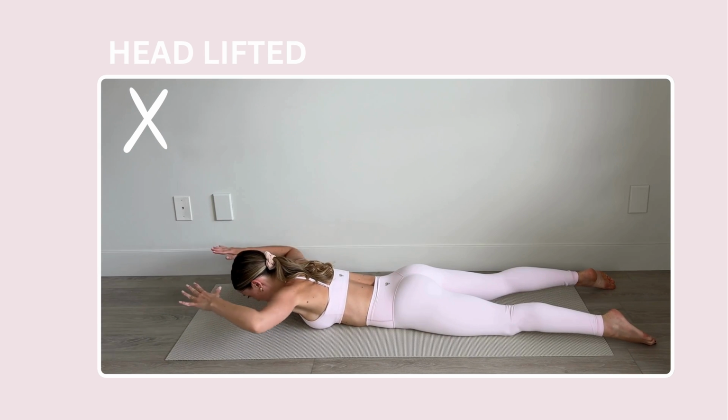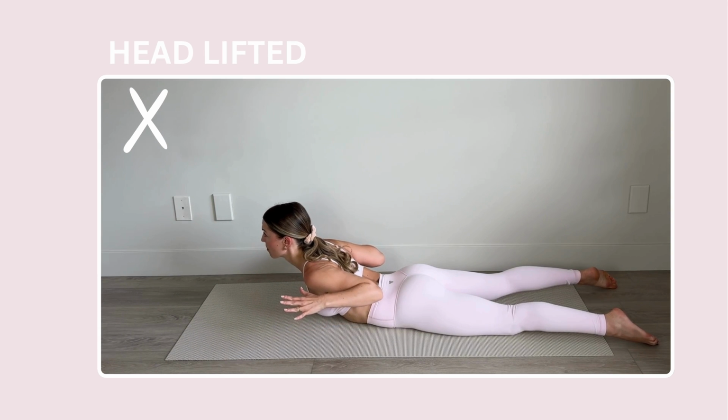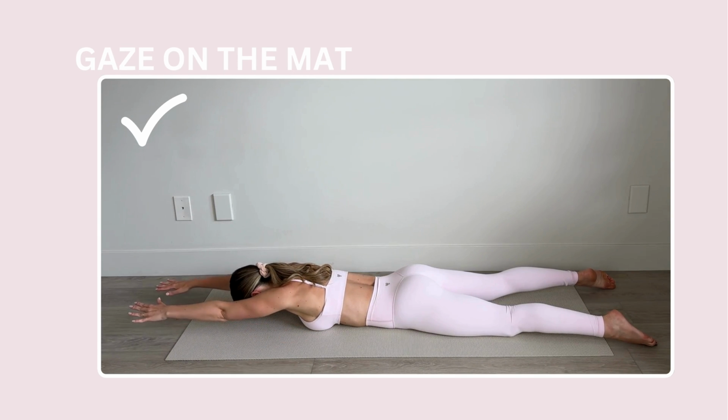For this one, you're going to want to avoid lifting your head. That'll force your neck out of alignment. Instead, keep your gaze down on the mat, ensuring your neck is in line with your spine.